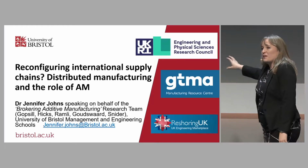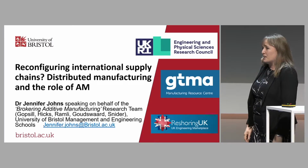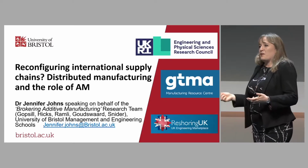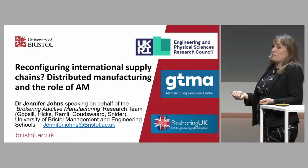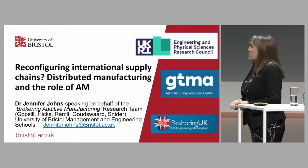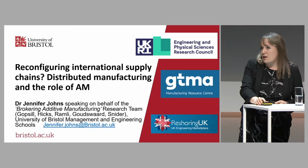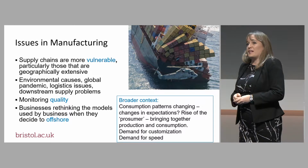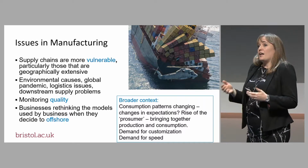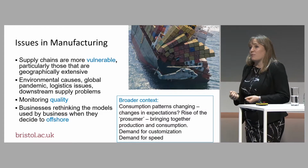We're an interdisciplinary team of engineers and people from a business school, so I'm a management scholar. And we're using interdisciplinary approaches to try and solve some of the world's real problems and challenges for manufacturing at the moment. And we're all quite aware of trends and issues and problems in supply chains. And I wanted to make today a connection for us between those supply chain issues and how it creates challenges, but significantly opportunities for additive manufacturing.